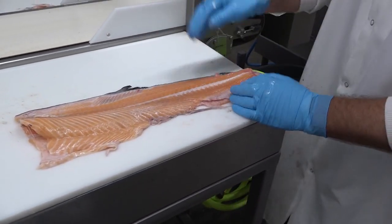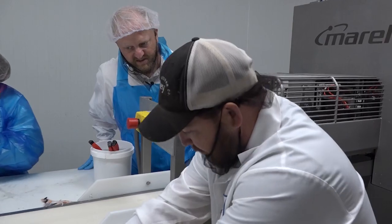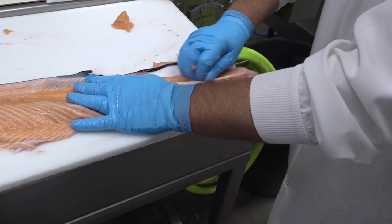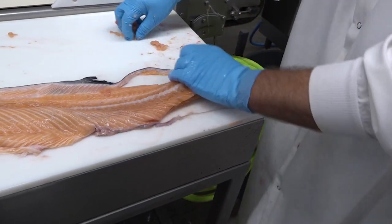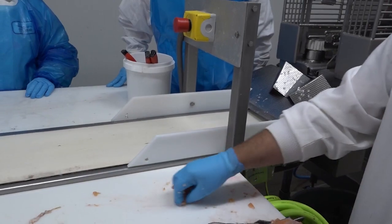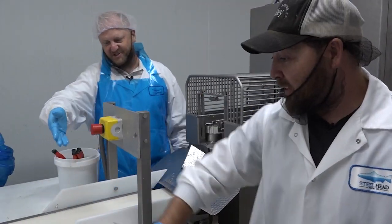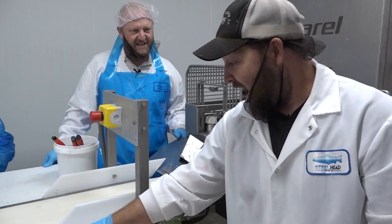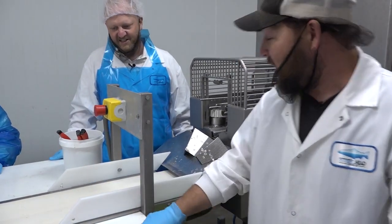So what we'll do sometimes is we'll keep these, and if you want to make salmon burgers, you just take a spoon and you do this, and you just do that with a whole bunch. Then you get your perfect hamburger meat for making salmon burgers for the barbecue and all that stuff. So we'll do that sometimes. And these actually look delicious just in and of themselves. Yeah, it's pretty much sushi grade right there. You could probably just sit there and eat that if you wanted to.